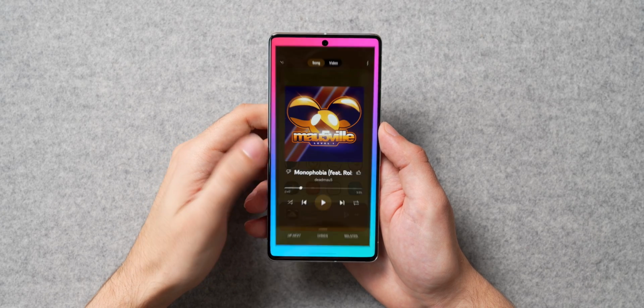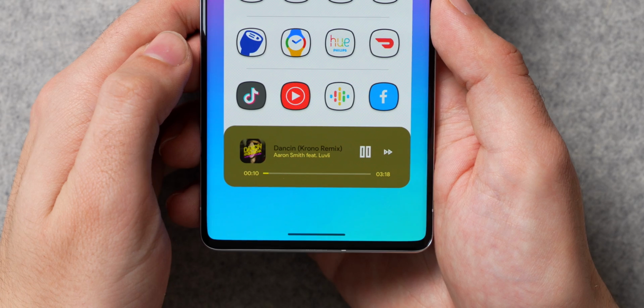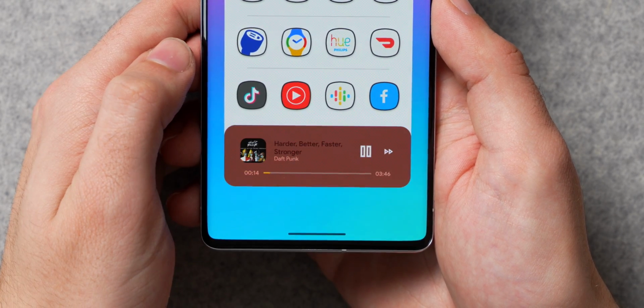This widget also has a music player at the bottom. Tapping on it will open up YouTube Music, which is what I use, and I can either play, pause, or skip to the next song right from the widget instead of having to open up the app.